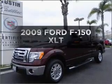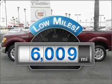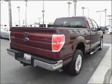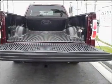Imagine yourself in this 2009 Ford F-150. This is the set of wheels you've been looking for. Why worry about high mileage? Choosing a ride with lower mileage is the right choice for your busy life. With a powerful 8-cylinder engine connected to a smooth shifting automatic transmission, premium wheels lend a distinctive appearance.